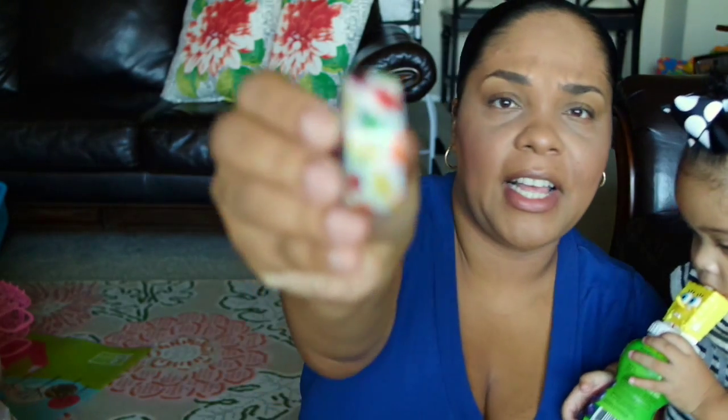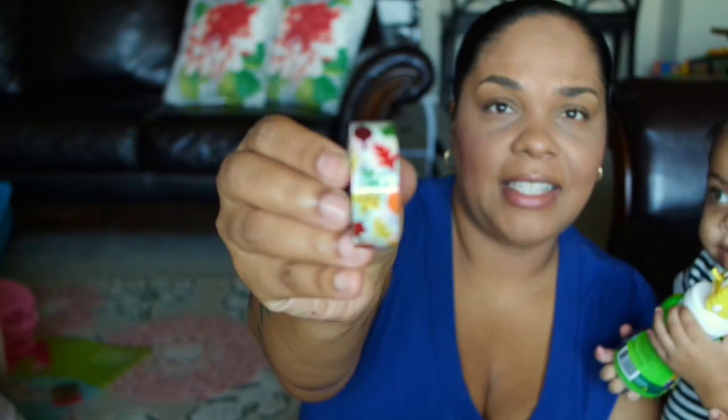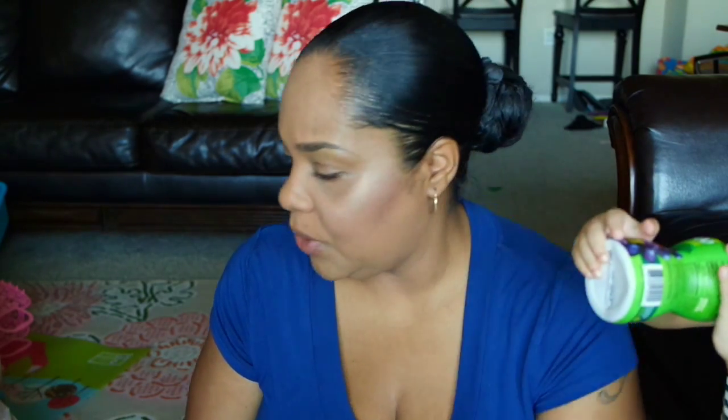This was only $2. The next one I picked up was these fall leaves, and it's different colors. There you go. And this one also was $2. In the little Halloween fall section at Target, I picked up these two.